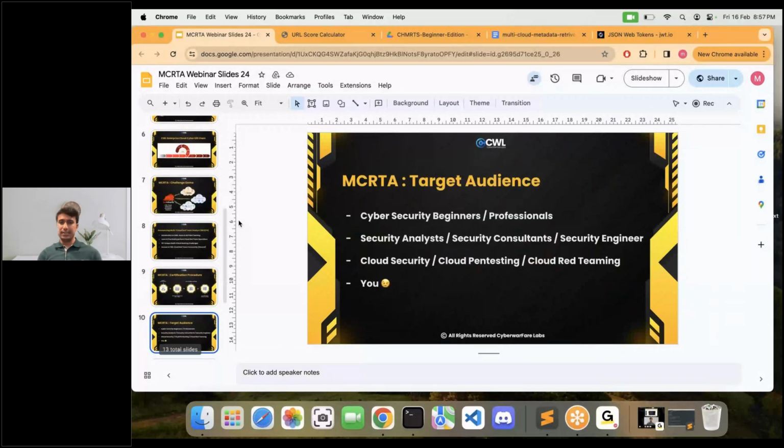The target audience we are generally targeting is people who are interested in cloud pen testing, cloud security, cloud red teaming, or even if you are part of a blue team, you can also get an idea about what kind of activities attackers are going to do, what kind of services are exposed to the public, and how you can secure those services.